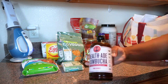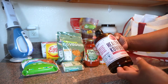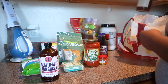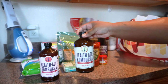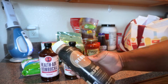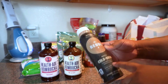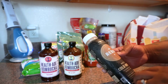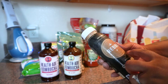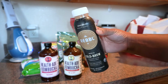And I got this Health-Ade kombucha. This is the pomegranate one. I've never had this brand before. And I got another one in the pink lady apple. And then also for the first time trying, I got the Rebel maca cold brew. This is vanilla and maca. Am I saying that right? Hopefully. And then it says Righteous Plant Alchemy, soulfully crafted. So we're going to see how this tastes, and hopefully it tastes good.